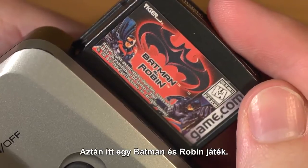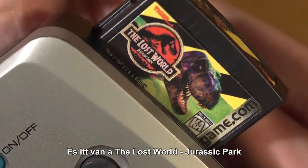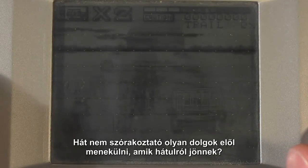Then there's a Batman and Robin game. Every time Batman gets hit, sounds like he just got done taking a big dump. Then there's the Lost World Jurassic Park. Isn't it always fun to dodge things that come from behind?